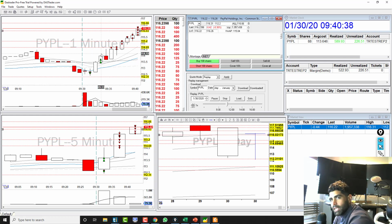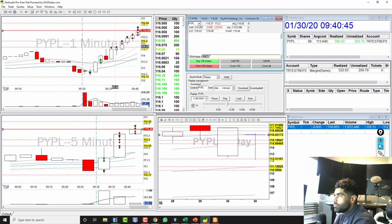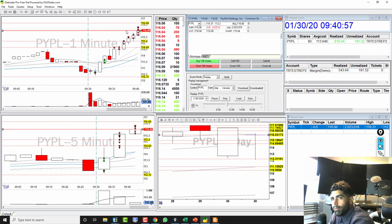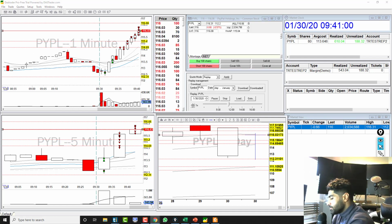Again, a lot of people might say, oh, this is overtrading and too many trades, but in reality, it's really not, because you pay per share. If I pay for 10% right now, 8 shares, it just cost me 30 cents or less than that. So you don't have to really worry about the commissions.